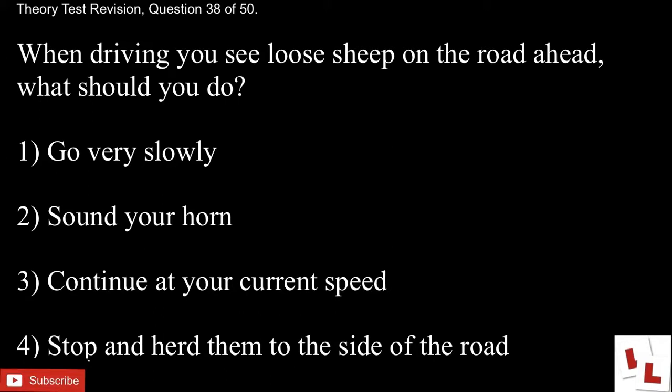When driving, you see loose sheep on the road ahead. What should you do? 1. Go very slowly. 2. Sound your horn. 3. Continue at your current speed. 4. Stop and herd him to the side of the road.